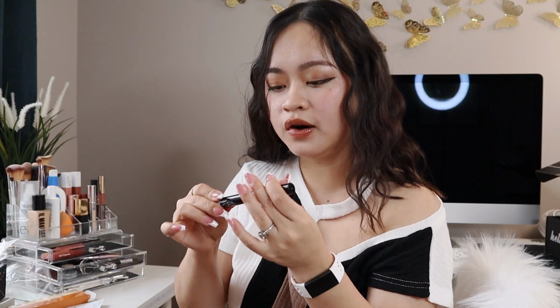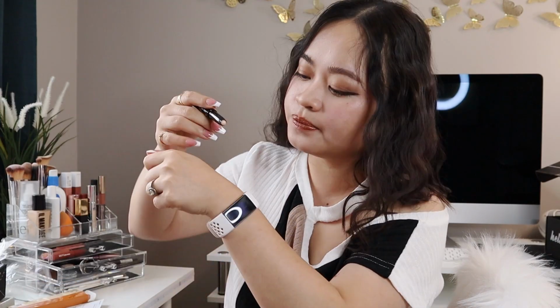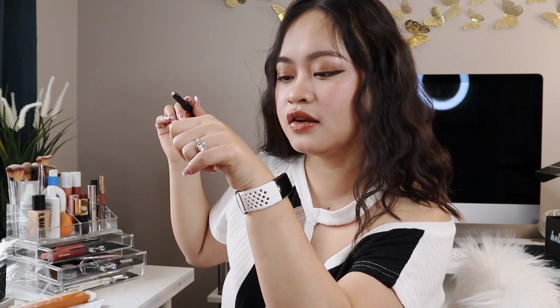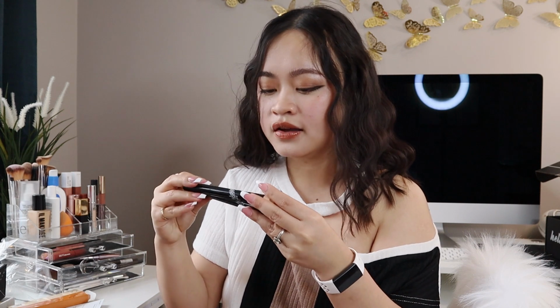And the second one, it works like concealer for me. Yeah, what a good idea. I never heard this one before. I think it's really, really cool. It's really convenient. It's really easy to use. Just apply on it. Super, super convenient. This is really, really good idea. Thank you, BoxyCharm.